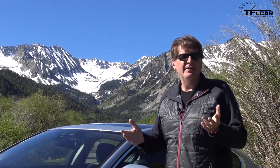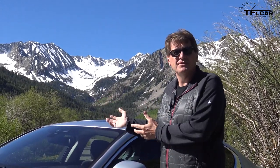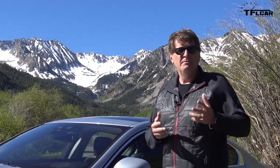What makes this unique? Well, it's a Jaguar, so you won't see one in your neighborhood. It also has a relatively unique all-wheel drive system. It can apportion up to 90% of the power to the rear wheels, making it feel and drive like a rear-wheel drive car.